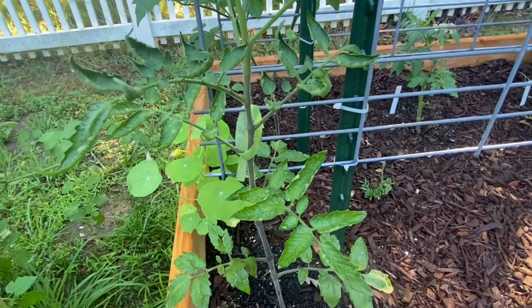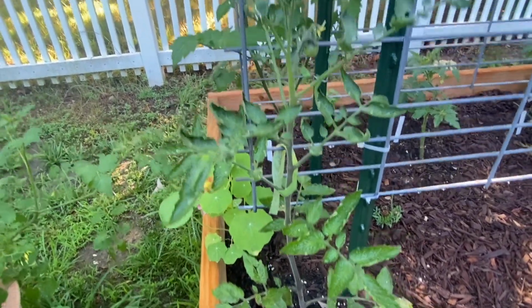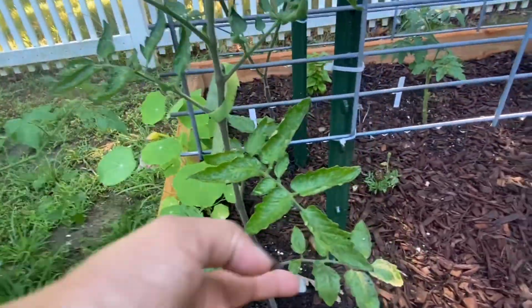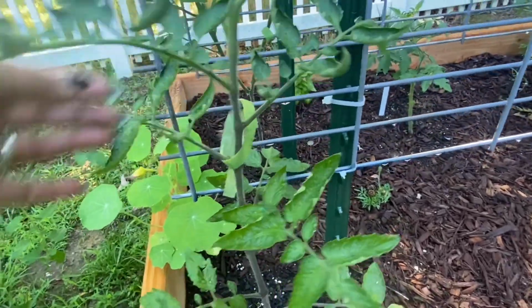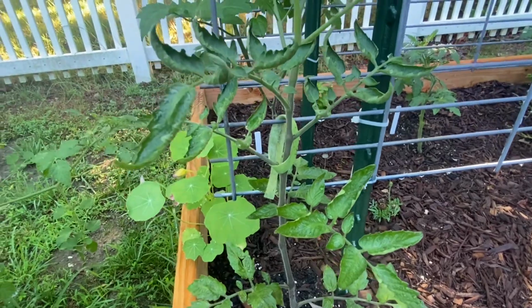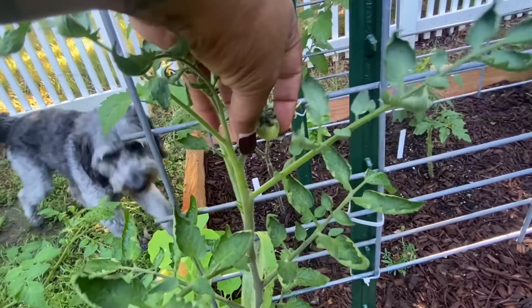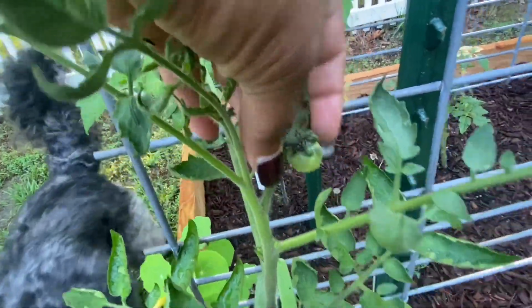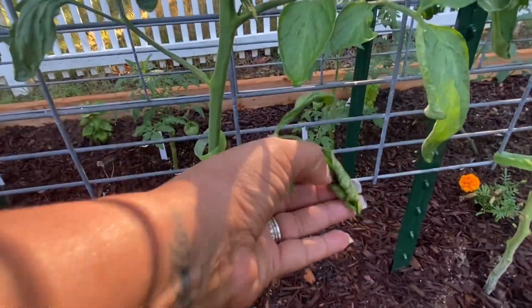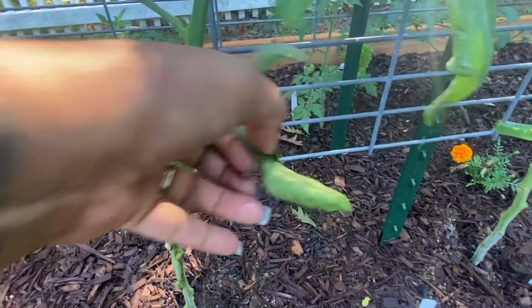So according to all of the research I've done, when they're curling up like this from the bottom up, and it's not just the top view, it is too much water. But it hasn't really rained. I don't know if that's what's going on here or not. But we've got fruit. So we got the indigo rose here. We come over here again. Here we've got this curling. What do we got there?